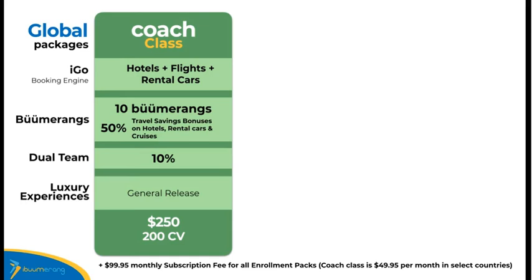Now, here's the thing. At the coach class level, you will only earn 50% of what you could earn. All right. So at this level, you only get 50% of the travel savings bonuses, and we'll get into those in detail a little bit later. As far as the dual team structure is concerned, if you're at the coach class level, you can earn 10%. We'll get into that in detail later.